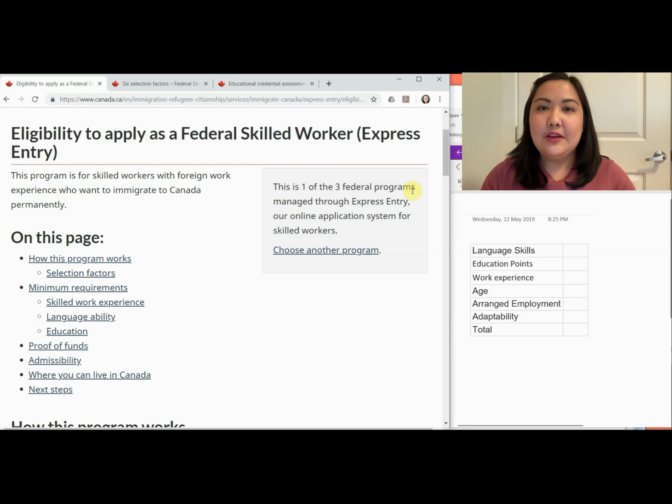Okay, so nandito na tayo ngayon sa screen kung paano natin malalaman if you are eligible to apply as a federal skilled worker. So, as mentioned, Federal Skilled Worker is just one of the 3 federal programs na meron ng Canada. So, we have first FSW, of course, Federal Skilled Worker. The second one is Federal Skilled Trades Program, and the last one is yung Canada Experience class or yung CEC. So, we'll focus on FSW just because ito yung may experience ako kung paano siya ginawa. So, mas alam ko kung paano siya i-discuss with you guys.